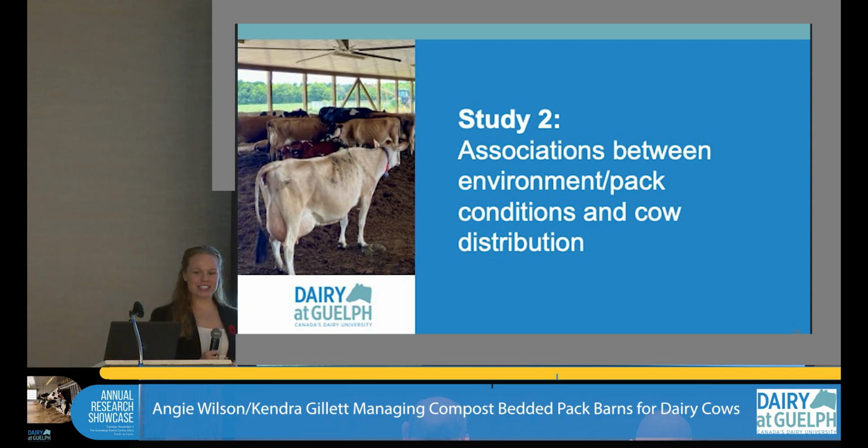We then looked at associations between the environment and pack conditions and cow distribution across the pack during summer. This was Taylor Gordon's major project for her master's, and the rationale for looking at this was we know that composting can generate high temperatures, reported up to 55 degrees Celsius. So we wondered whether there would be spots in the pack that were hot, and cows may choose to avoid being in these spots.